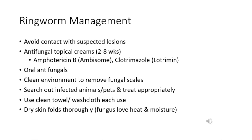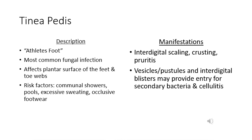So use a clean towel and washcloth each time. So hygiene is very important, but making sure that you're not reusing. And also making sure you're drying those skin folds, because we know that fungus love heat and love the moisture. So you've probably all heard of athlete's foot, and so tinea pedis is athlete's foot. And again, it's a fungal infection. The most common reasons are communal showers, pools, excessive sweating, or occlusive footwear where we had excessive sweating and all of that moisture, and then the fungus like to grow there.